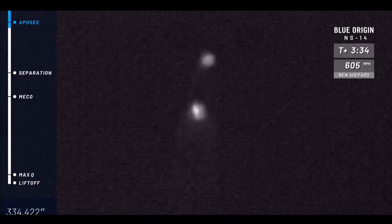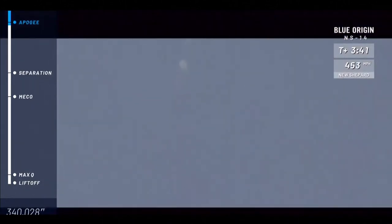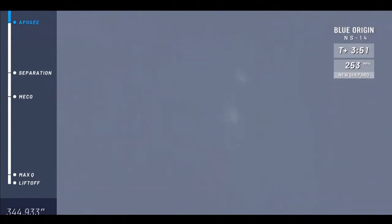And as we've noted in previous flights, if you follow along on the speed in the top right corner, as soon as that speed hits zero, that's when you know that the rocket and the capsule have hit apogee, the highest point in the flight of the rocket. There you go, it's hit zero, and now they are heading back home.